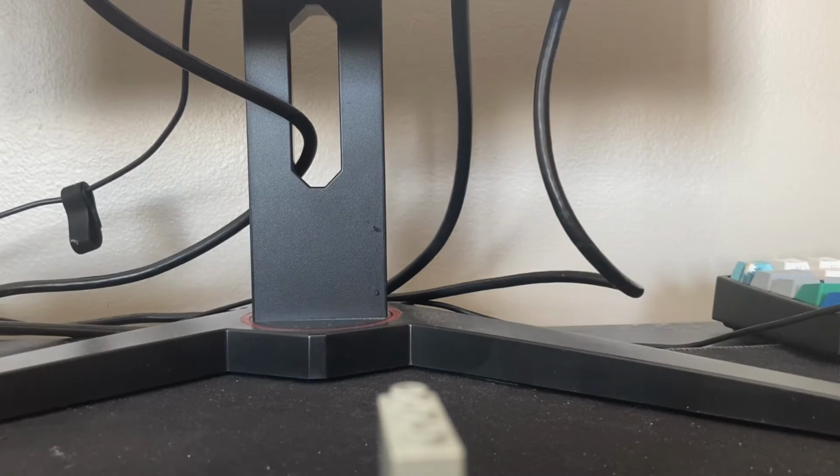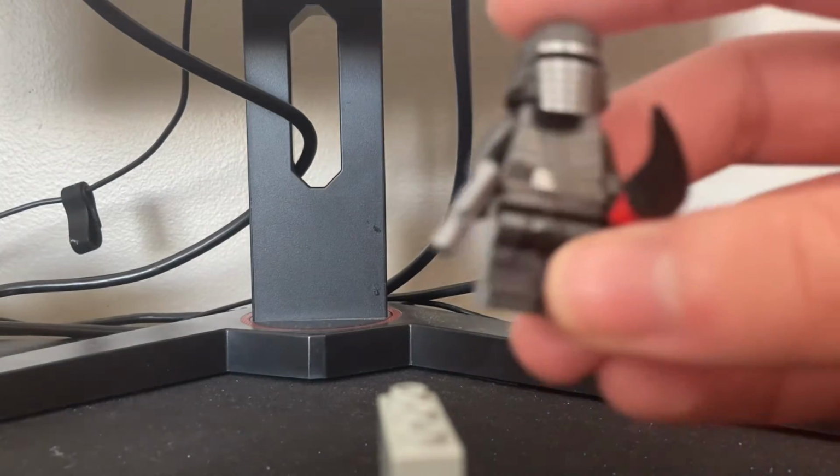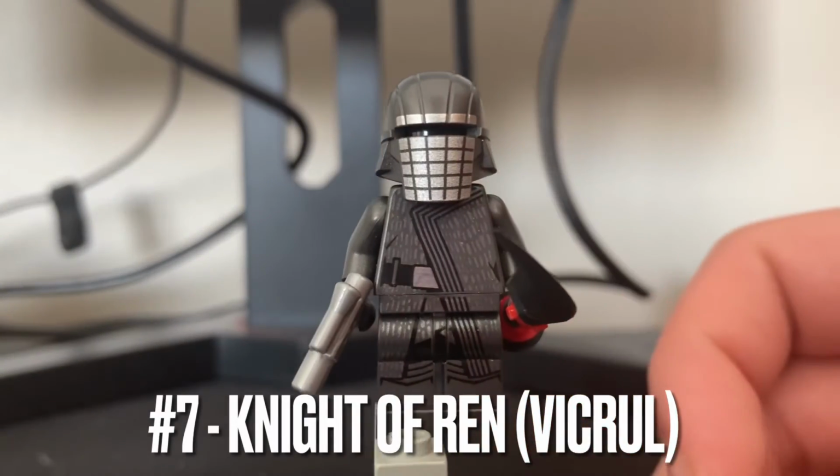The next 4 figures are going to be fairly repetitive, but at the number 7 spot, we have the Knight of Ren.